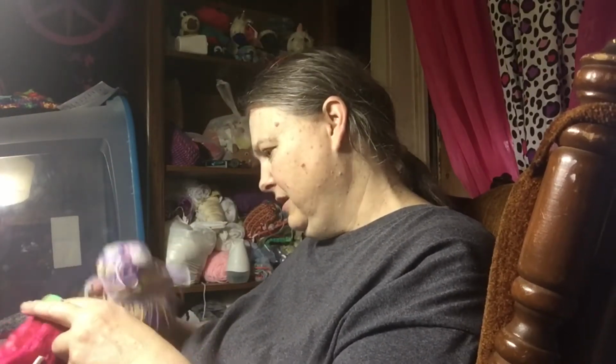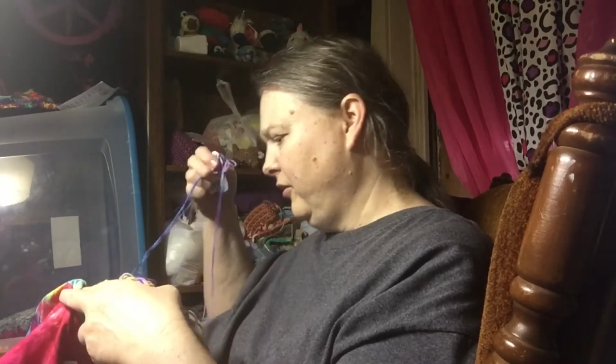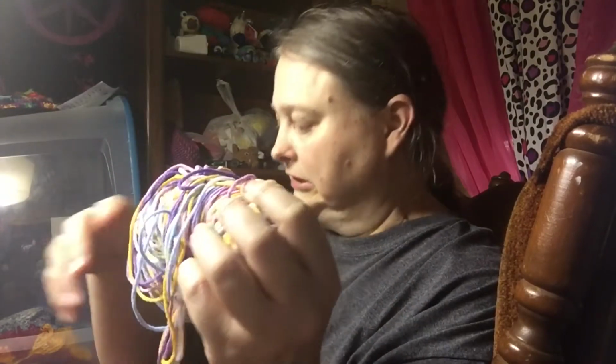The other thing that I have started is I was using this Lion Brand Rebound, which is buried. There it is. It is a nylon yarn, and it is interesting to work with. It is very stretchy. I don't know if you've worked with it before, but it's interesting.